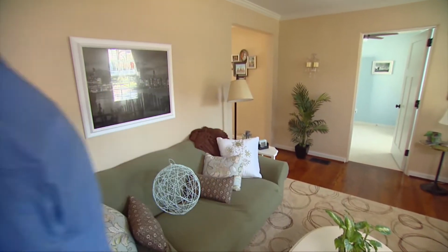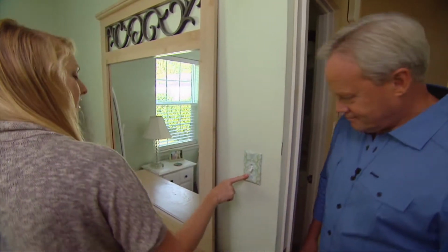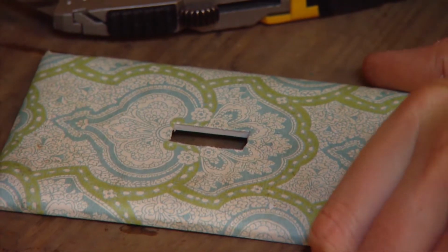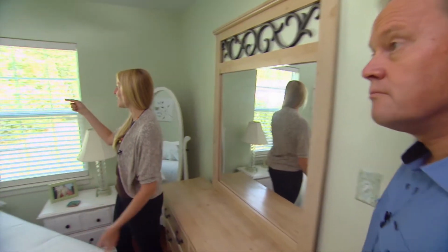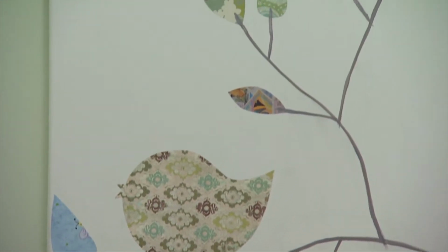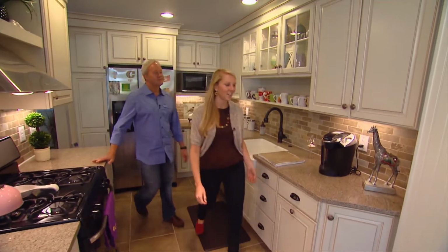I got some other things that are installed in here. Look at this light switch. What, did you just put wallpaper over it? It's just a piece of scrapbook paper that I got at the craft store. Oh, you nailed the color and everything. Pretty cool. But I used the same piece of paper to make these little canvases over here. You made these? Yeah, I cut the leaves and the birds out of scrapbook paper and then painted the branch on there. And I have even more projects in the kitchen that I can show you too.